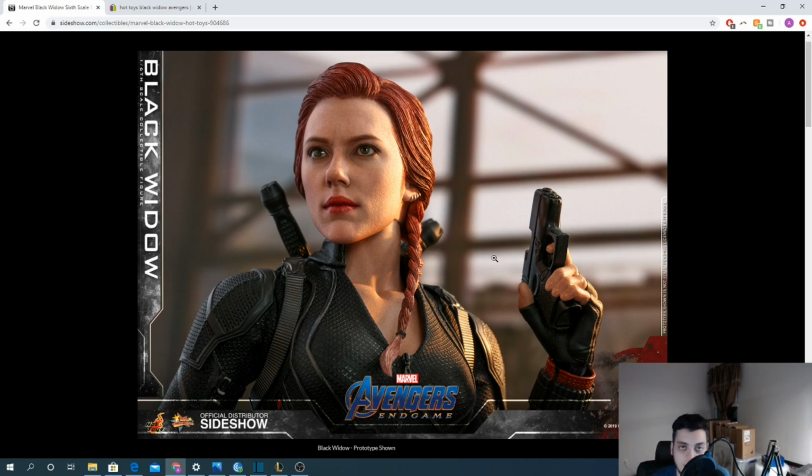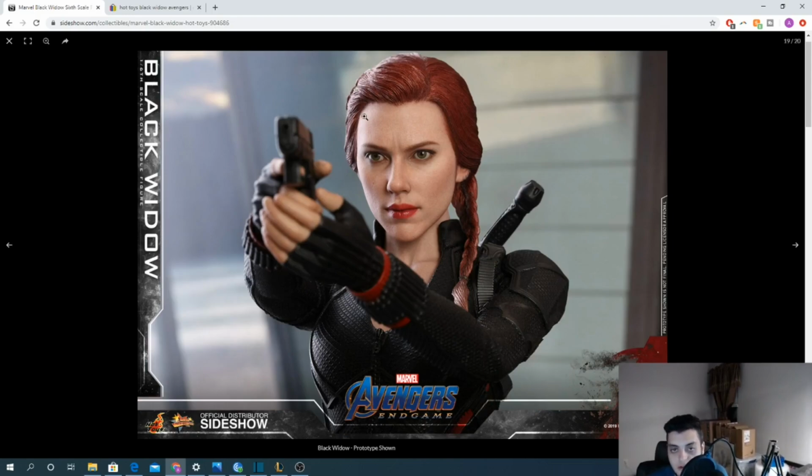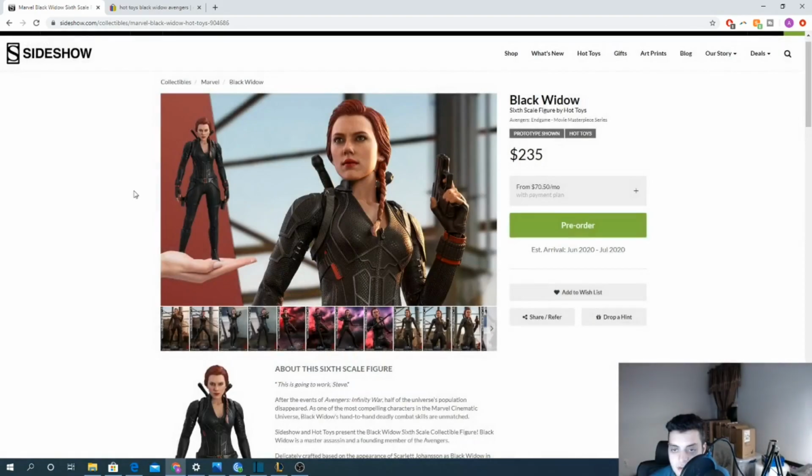Same thing with Hawkeye. I think that's the Hawkeye to have in your collection. Like Endgame, Hot Toys is giving you a lot of opportunities with these Endgame figures to have that one version in your collection. If you are only looking to pick up one and only want one in your collection, this is probably a good time to lean in.